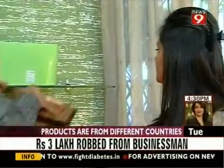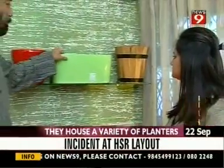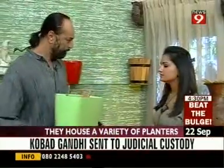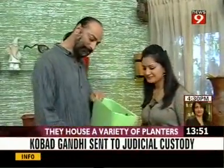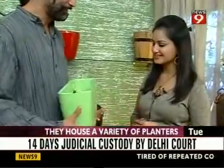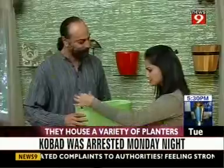Okay, next, Robin, what next? These are planters coming from Germany. They are made of polypropylene. This is a planter? Yes, this is a planter. It looks very different and very unusual. Yes, it looks like a scientific little apparatus, like a test tube or something.